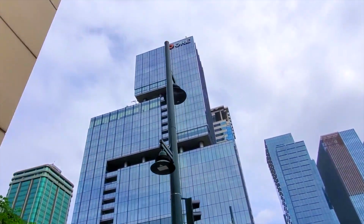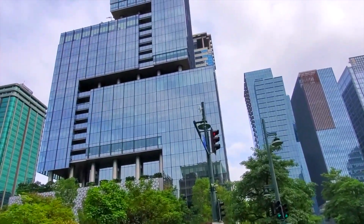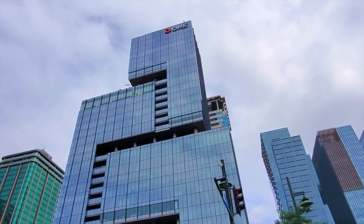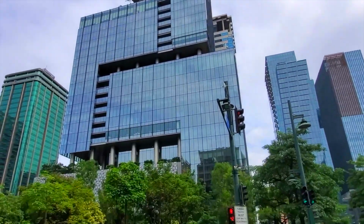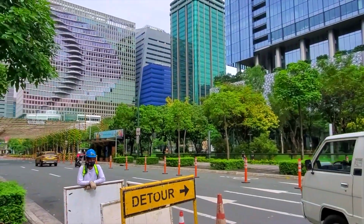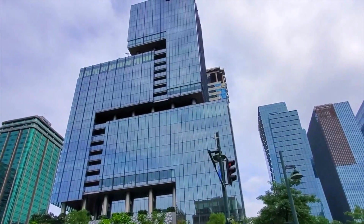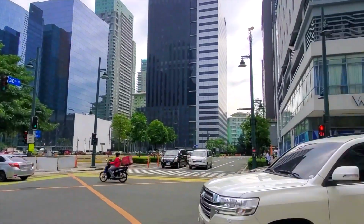Beautiful building. It almost looks like a building you'd find in Manhattan. Gorgeous. Yeah.